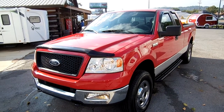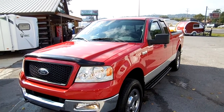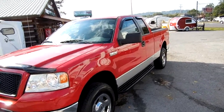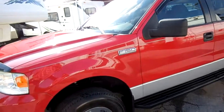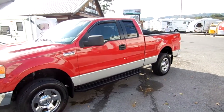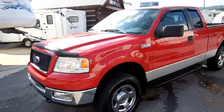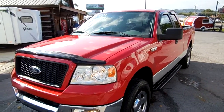Folks, we just traded for this good-looking 2005 Ford F-150 XLT four-wheel drive Supercab. Folks, this was a Warner Robins, Georgia trade-in. I actually took the motorhome they bought and delivered it to them in Warner Robins and drove this truck almost 200 miles back myself personally. And I'm going to tell you, folks, I've had a lot of trucks over the years, but ain't none of them drive near as good as this one right here does.